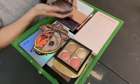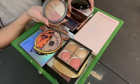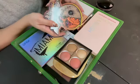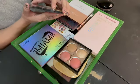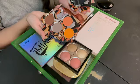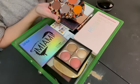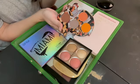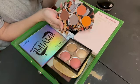Hopefully this one used to fit. It doesn't anymore. So hopefully maybe we can make it fit. This is a newer one. I got it this October. This is from Creature Cosmetics. I don't love their eyeshadows, but I do really like this. This is a blush, bronzer, contour. If I could get in frame, that would be good. I'm getting used to filming like this. So blush, contour, bronzer. I really liked all of these.